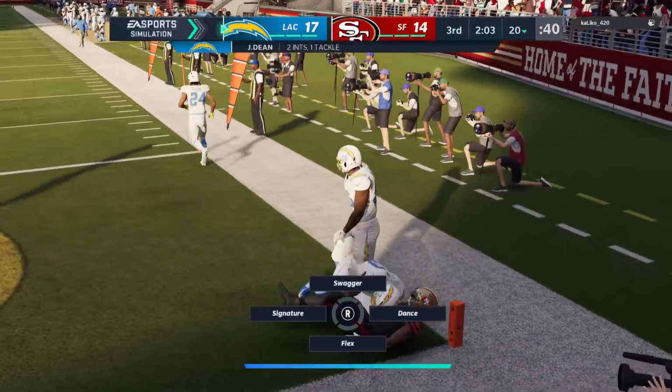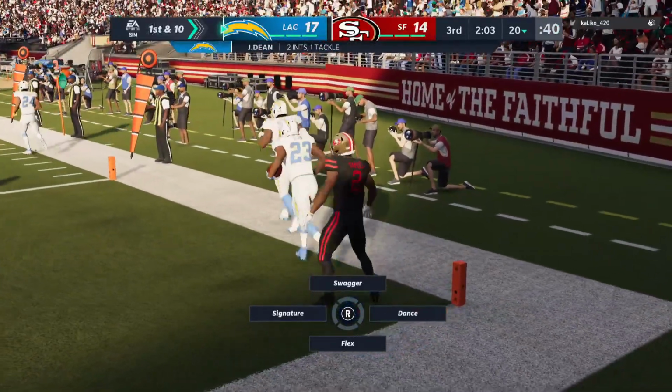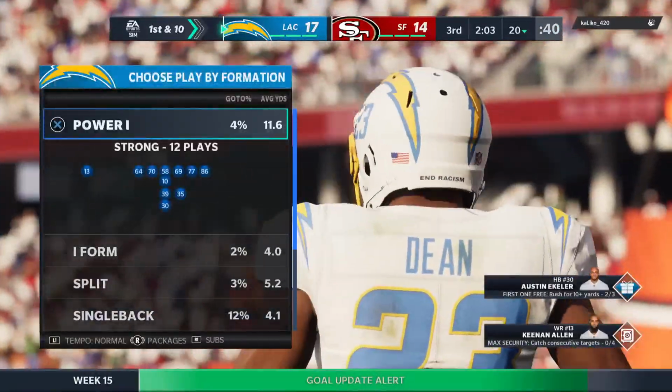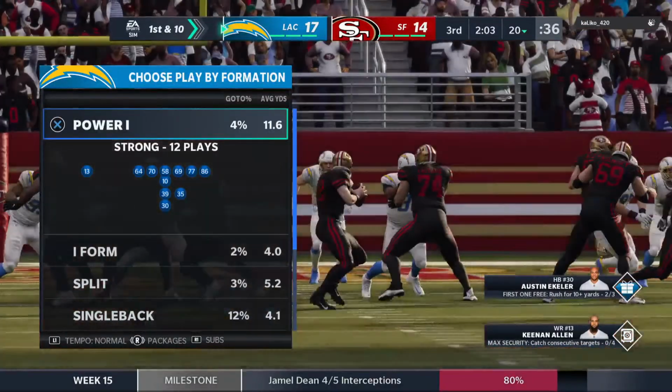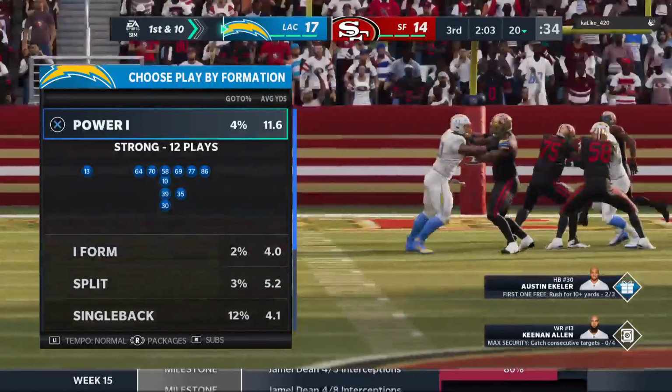Intercepted. Picked off with great anticipation. And a big turnover there as his guys will get the football back. Certainly not what he was hoping for, Charles. That's now 3 interceptions in this ball game.